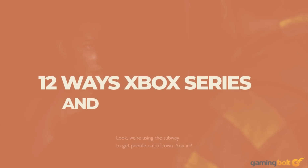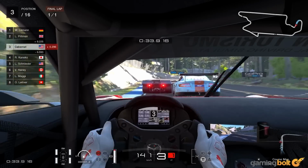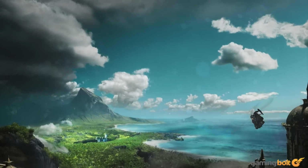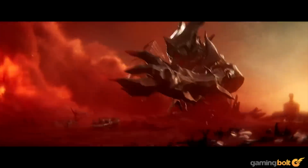The wait for the next generation continues, with rumors claiming that the Xbox Series X and PlayStation 5 will launch in early and mid-November, respectively. However, for all the numbers and hardware specs that have been thrown out, how will these actually change gaming as we know it? What improvements can be expected to one's usual gaming experiences? Well, let's take a look at 12 such features here.